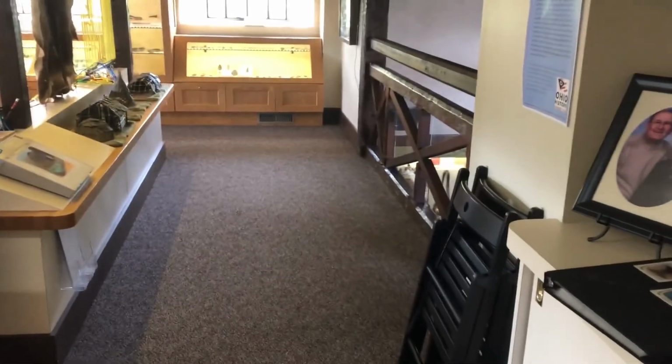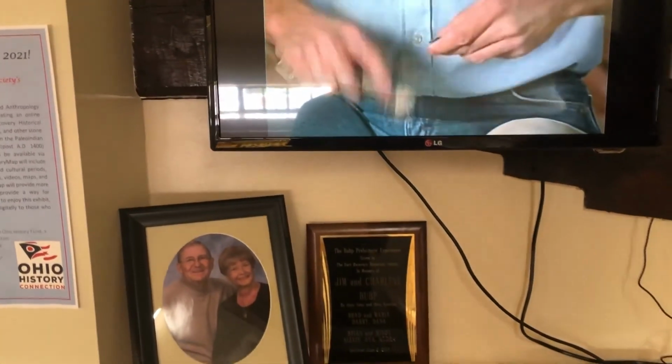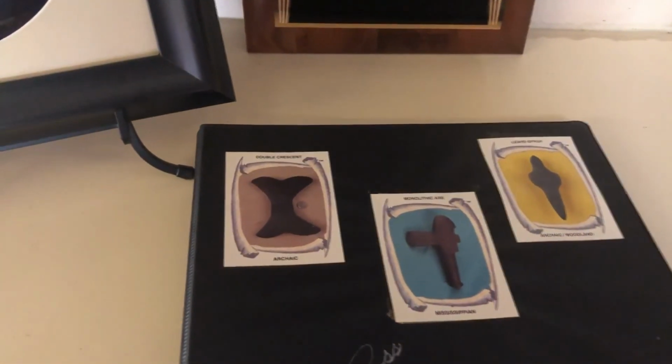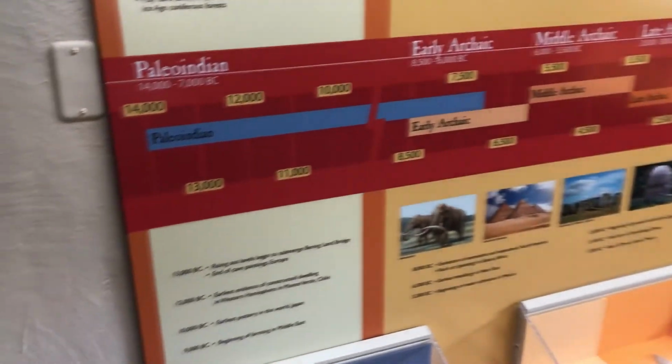Here we go, prehistoric experience. So this is a guy showing how to make an arrowhead out of probably shale or some kind of tool. They actually have a monolith axe, a double crescent, and a lizard effigy. So this would be stuff they found that is prehistoric.